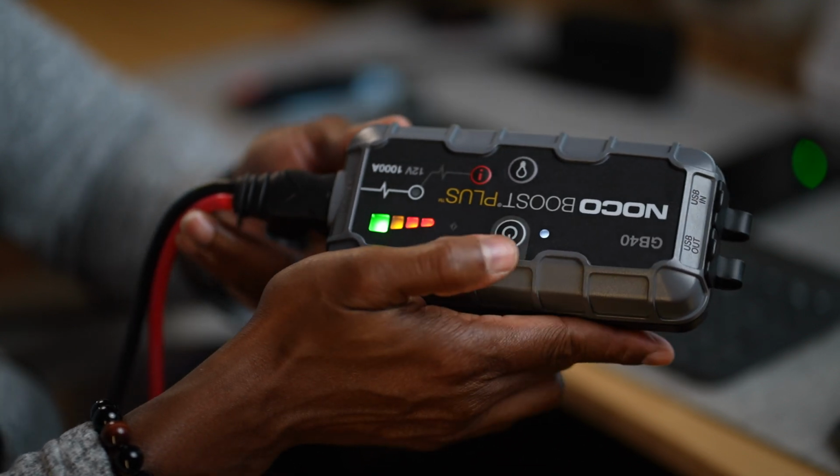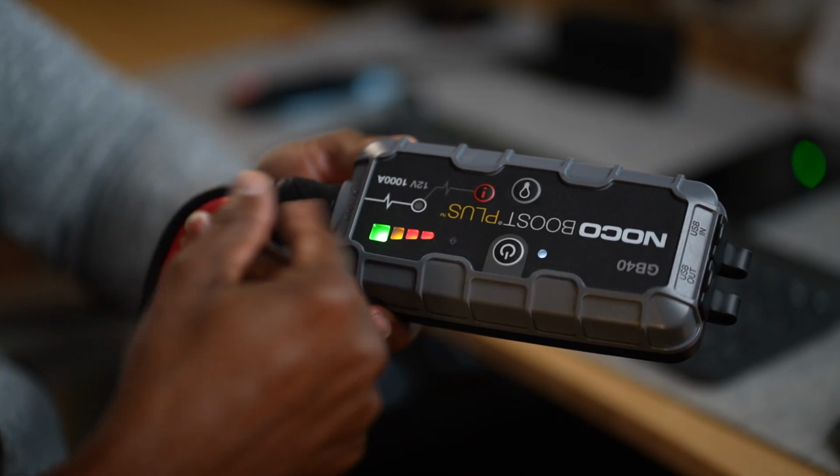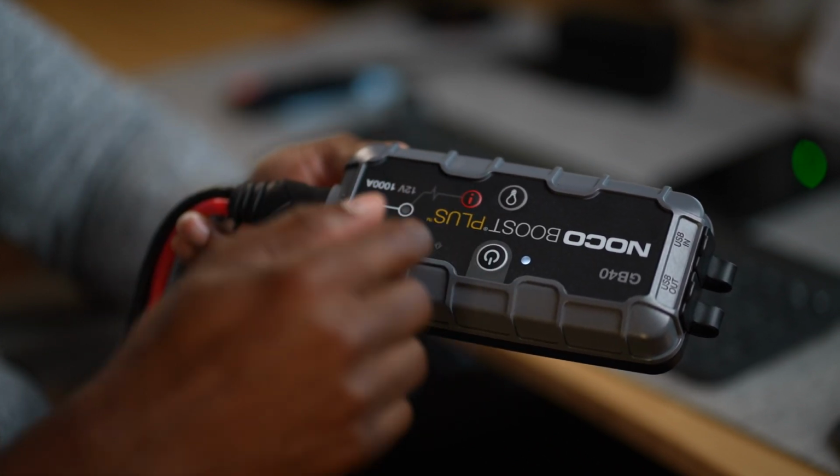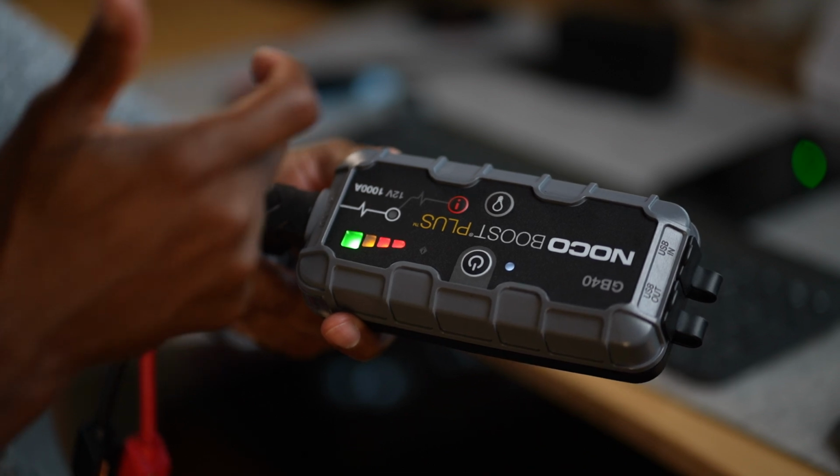Once you turn it on, you will start to see the lights flashing, and it shows you that it's actually putting charge to the battery. And then all you do is give it a couple seconds, you go inside the car, turn it on, and boom, just like that, your car starts. Like I said, this thing has saved me so many times, guys.